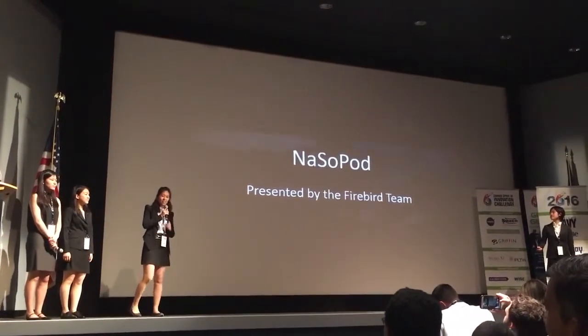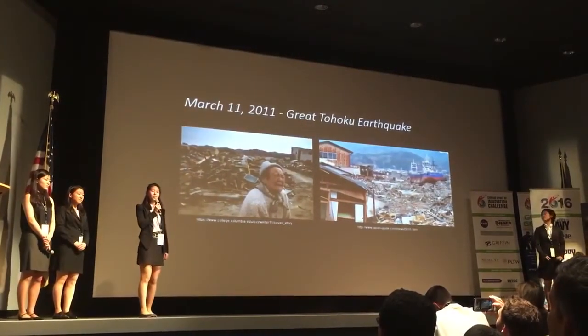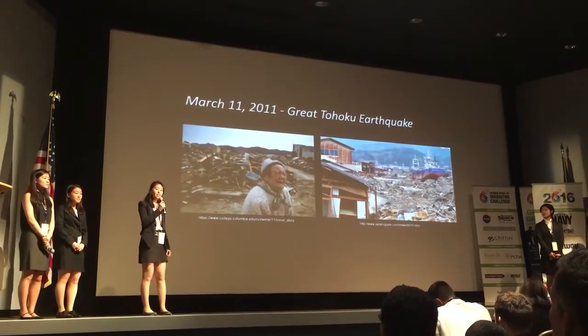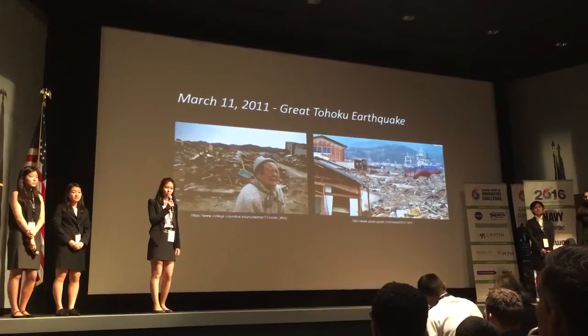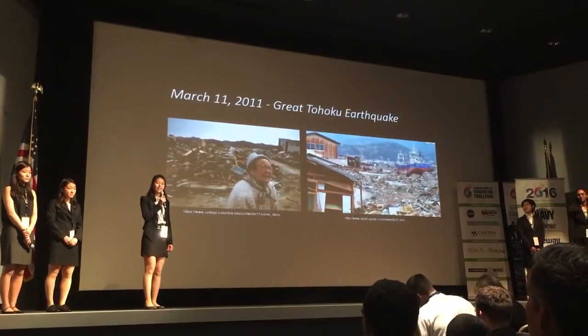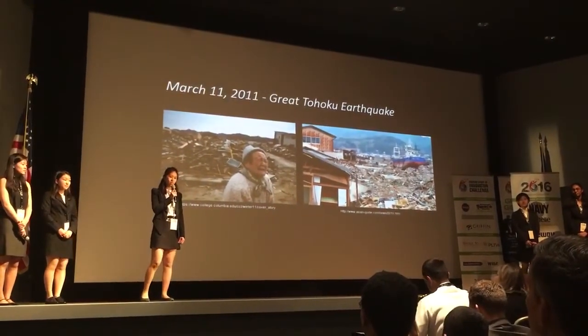It was March 11th, 2011. We were 5th and 6th graders at school when the Great Tohoku earthquake hit Japan. The entire school filed onto a tennis court, and we had nothing but a thin sweater to wear, as we did not have enough time to grab our jackets as we left. It was getting dark quickly, and as 5th and 6th graders, we were scared and cold.